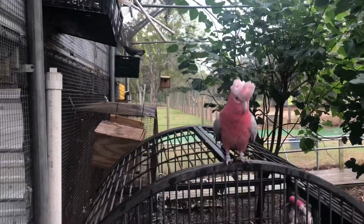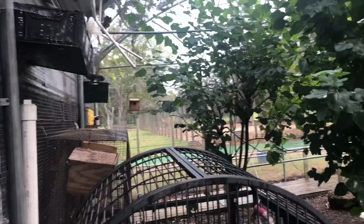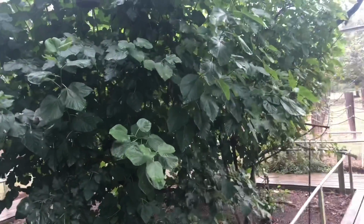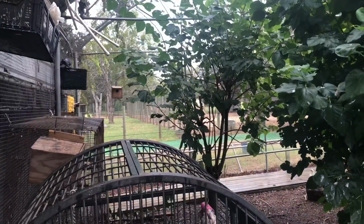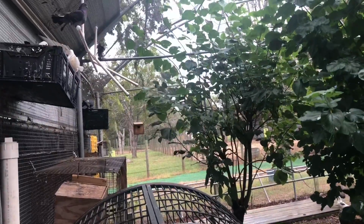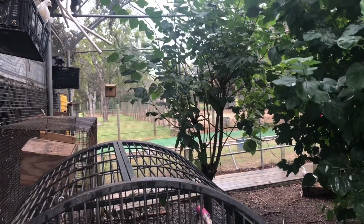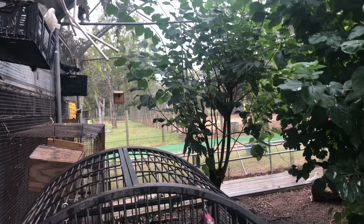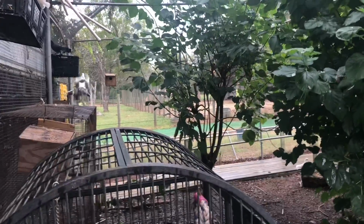Now, one of the first things I want to point out about this enclosure, you'll notice on the sides when you come in, we do have a variety of different cages. This is a mixed species aviary. There's a wide variety of birds in here, so having the ability to separate birds if there is ever any aggression is a great thing to have. Also, when you get new birds, these are typically called howdy cages. You have the ability to introduce birds where they can see each other without directly interacting with each other, so they can get used to each other's presence.